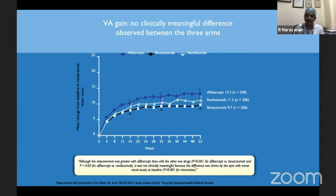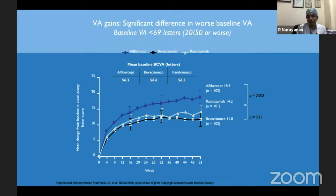So in general, if you look at this graph, there was not much of a difference between aflibercept, ranibizumab, and bevacizumab. But if you look at bevacizumab in comparison to aflibercept, you start seeing some differences. This is the overall picture of the entire population in the study of DME. But if you look at the population who had worse vision at baseline, that is 20/50 or worse, then that's when you start seeing the difference that at least at 1 year, there was a difference between aflibercept and the other two anti-VEGFs.